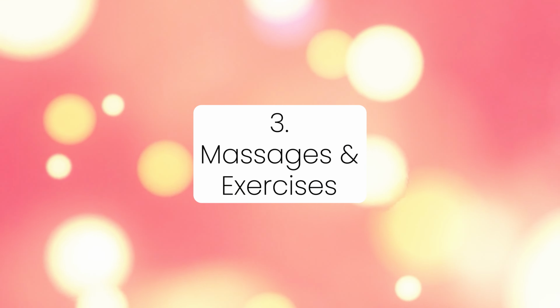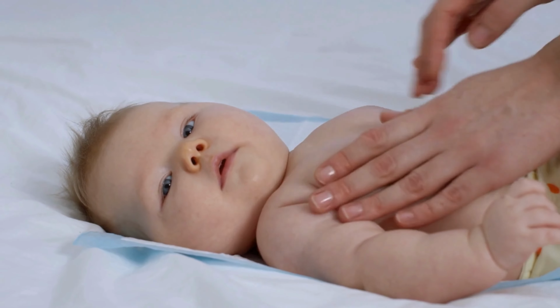It is very important to burp your baby because if the gas stays in your baby's body, that's when it becomes an issue and your baby will be very uncomfortable and maybe even in pain. The third group of ways in which you can help your baby is massage and exercises. I will demonstrate each one.